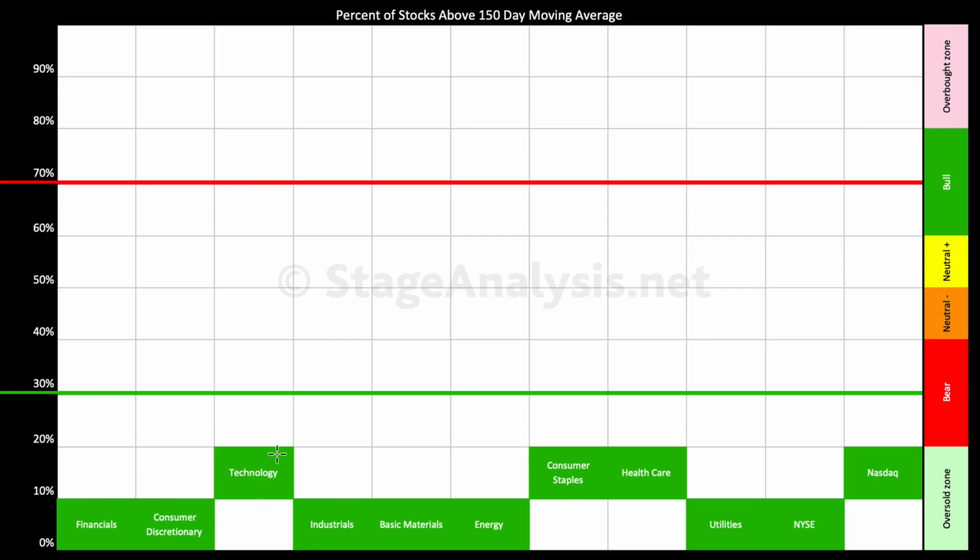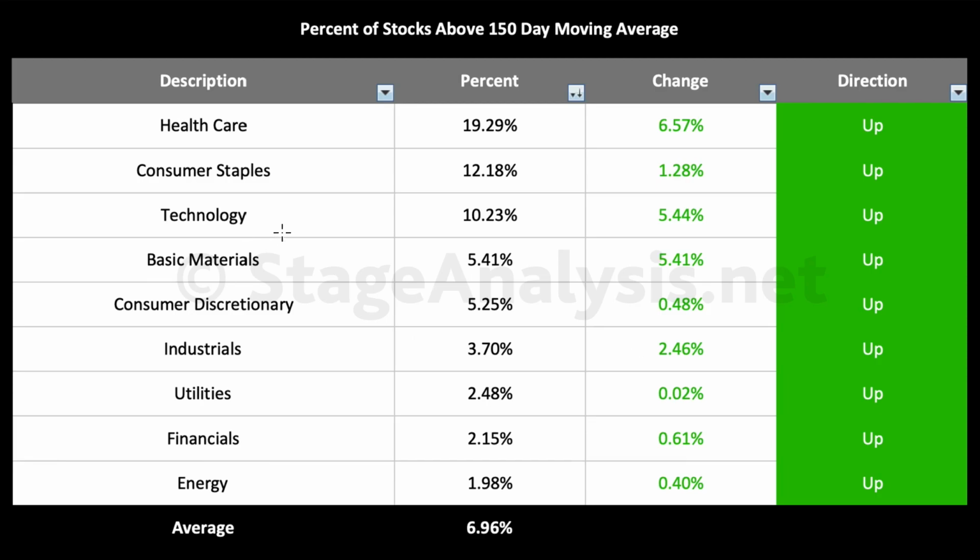At the moment, the best performing sectors are healthcare, consumer staples, and technology. The Nasdaq composite itself is made up of mostly these sectors, while the NYSE is made up of more things like financials, industrials, and basic materials. As you can see, these are all in the lower range, the 0 to 10% range. If we look at the actual percentages, healthcare is almost back to 20%. It's at 19.29%, and had a strong week with a 6.57% move.